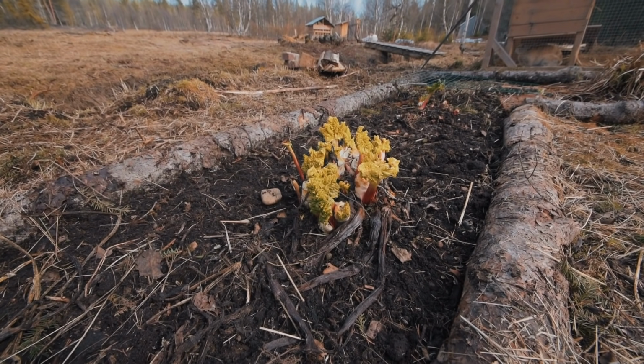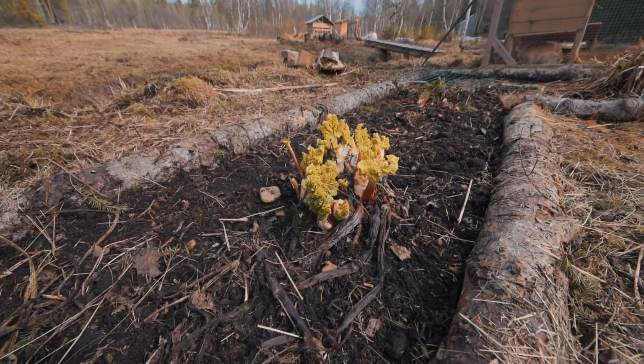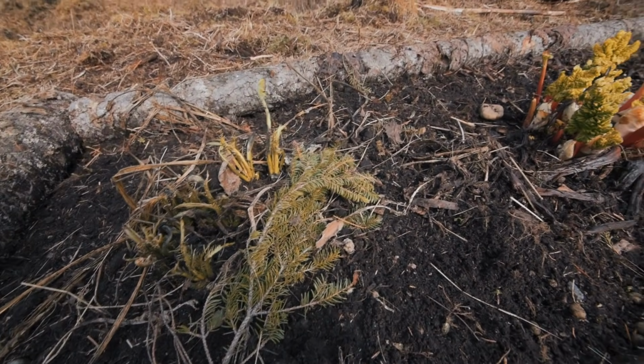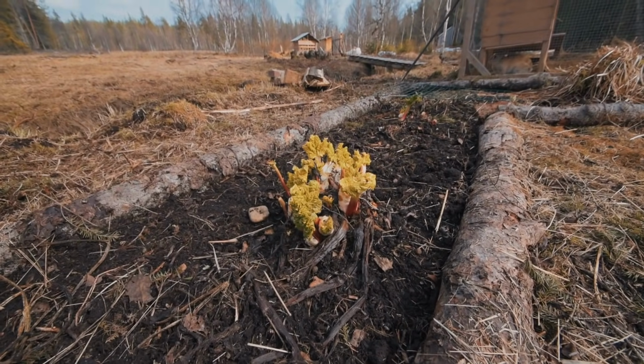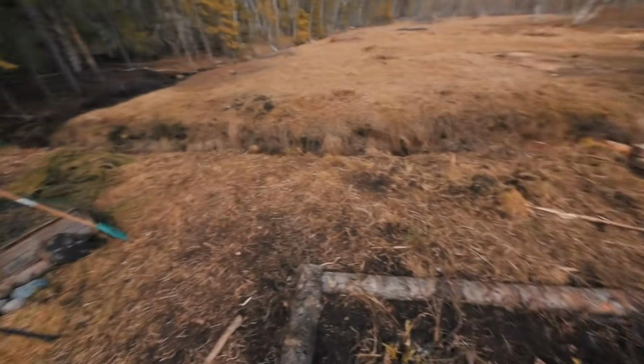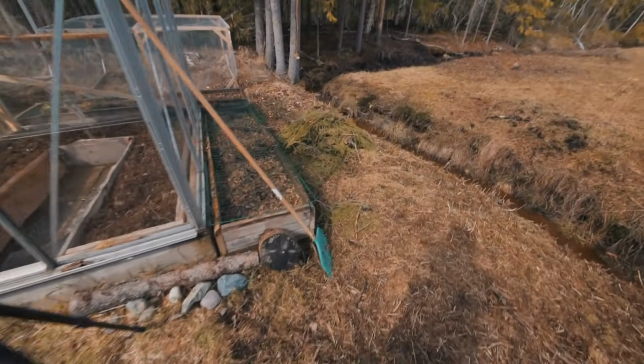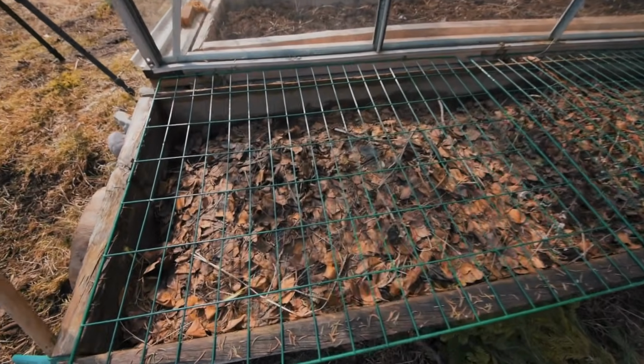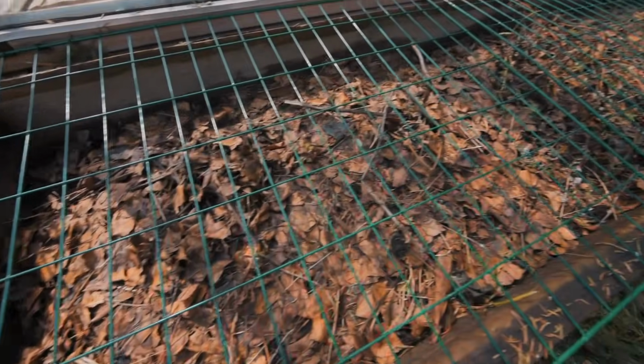Last autumn we put a lot of spruce branches on top of all the growing stuff. So hopefully the more sensitive plants will make it this year. We'll see.